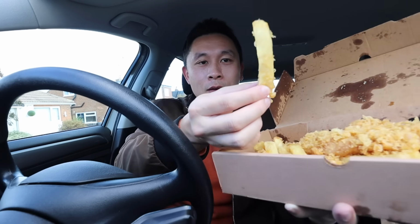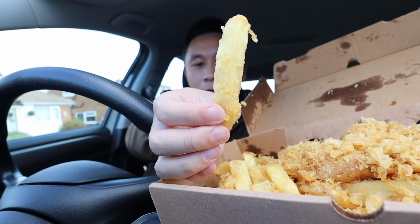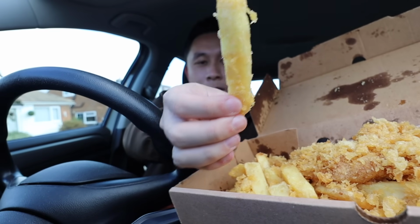I'm going to start off with the chips. Now check out these. Covered in the scraps. They're a decent size and you get a good portion too. Let's go in for a bite.